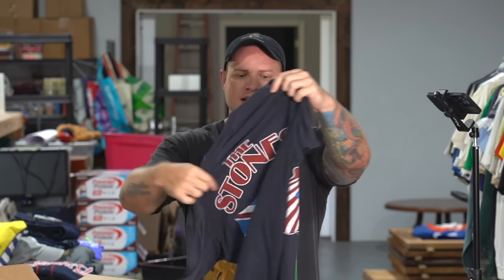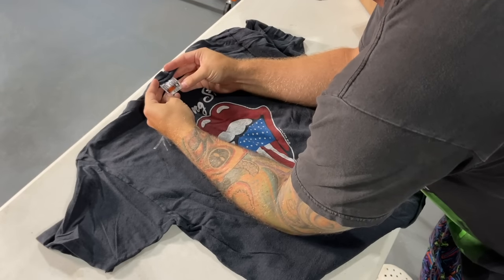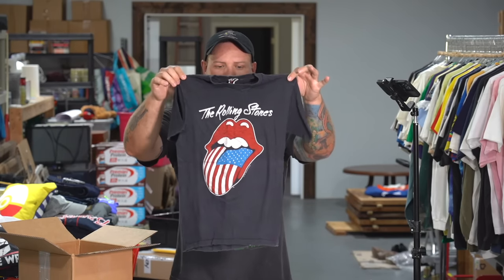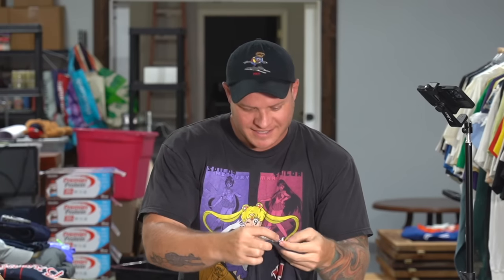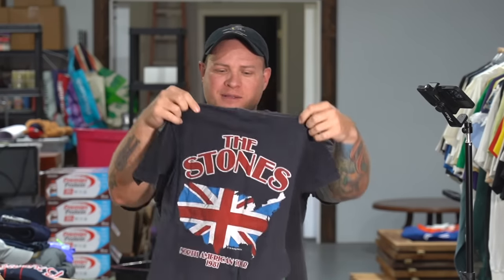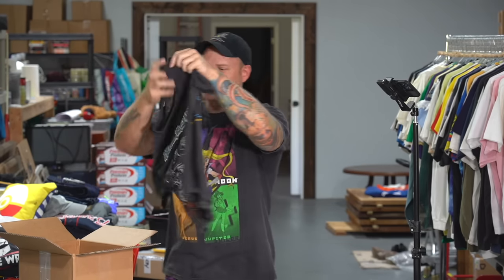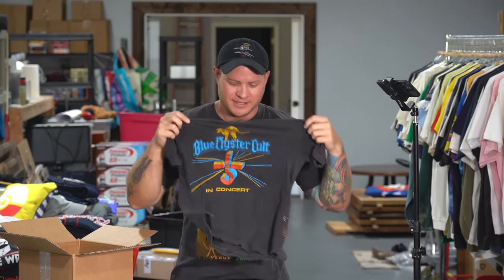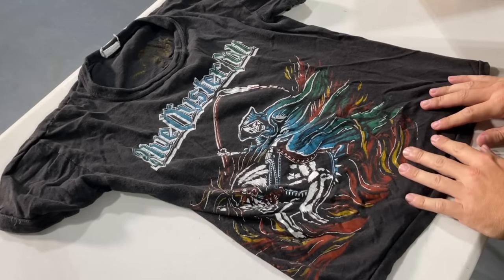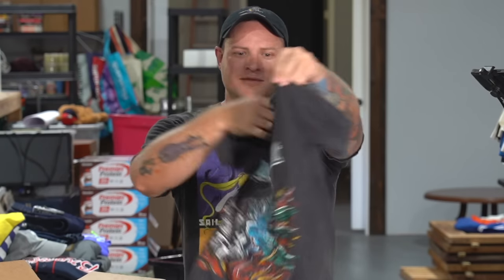Really nice. Classic Rolling Stones, one we've had many times before. 1981 on that beautiful Hanes tag, size extra large. Another one, we got the His and Hers, Rolling Stones, 1981. This is tagged a size small. So an XL and a small, that's awesome. Dang, that is amazing. All right, that's a cool shirt. You got the Blue Oyster Cult in concerts. This looks like a super early 80s piece. I didn't see a date on it, but wow, that's a really cool graphic, front and back.